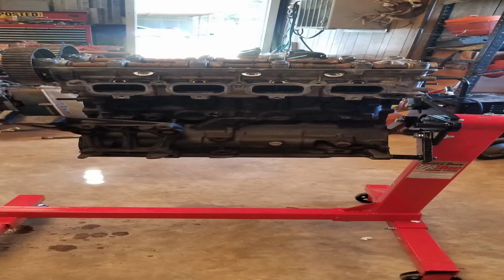So we're tearing the whole thing down. The head is getting completely torn down. The block is getting completely torn down. We're getting down to brass tacks, down to the nitty-gritty. I'm going to make it completely mine. That's just what I'm going to do. I'm going to touch every nut and bolt on that car. But anyway, let's move on.